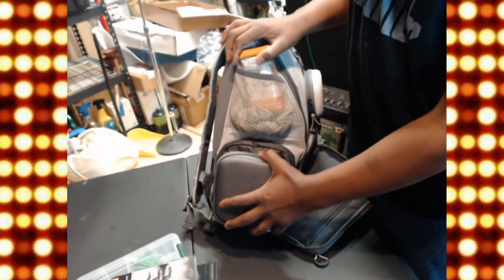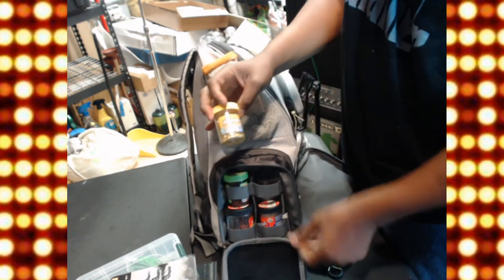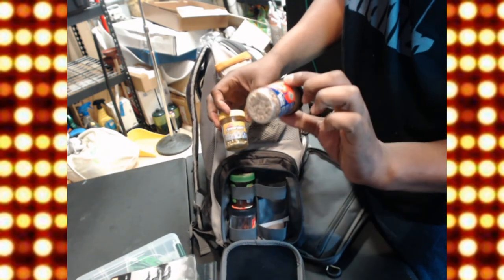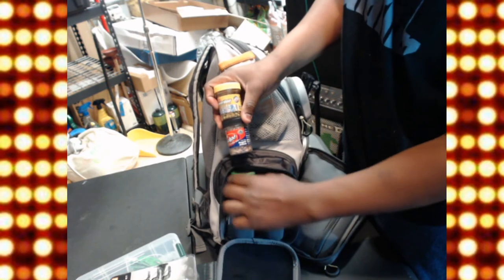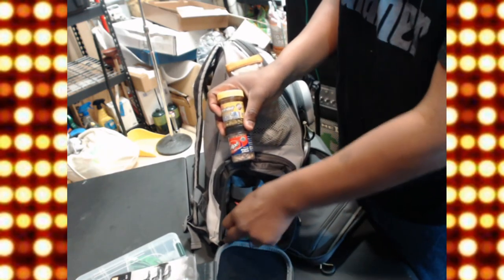I don't always fish with a whole lot of stuff like this, but I have it. Never know when I'm fishing with other people. And we have some crappie nibbles or whatever these things are. Maggots. A lot of that Berkeley junk, you know. Crickets in juice. And then these little fake worms. Believe it or not, sometimes I've used them.